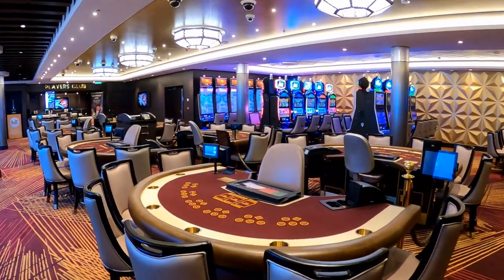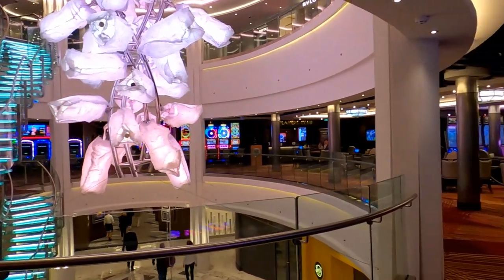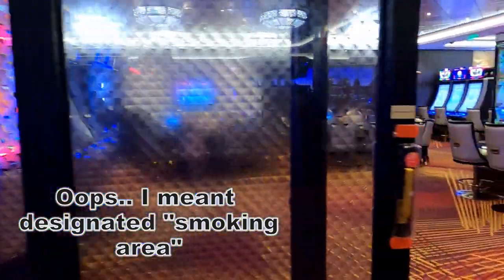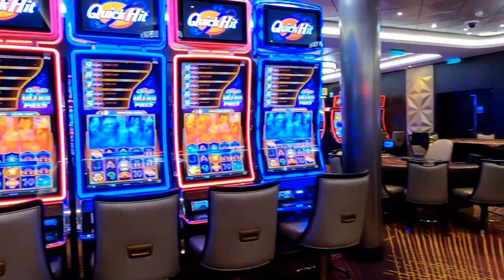And as we move forward on deck number 7, outside of the Manhattan Room is the casino. You can see it passes around where the chandelier is there in the middle. And there's actually a non-smoking area, which is really nice. I went in there and walked out, and you could really tell the difference. And it's nice they added this feature to Norwegian Encore.